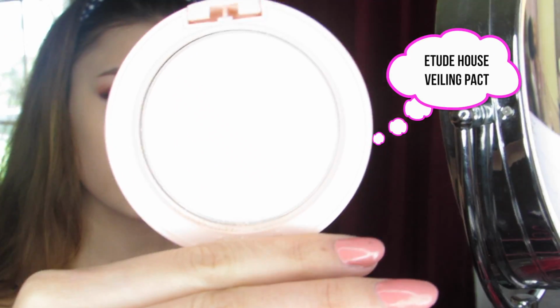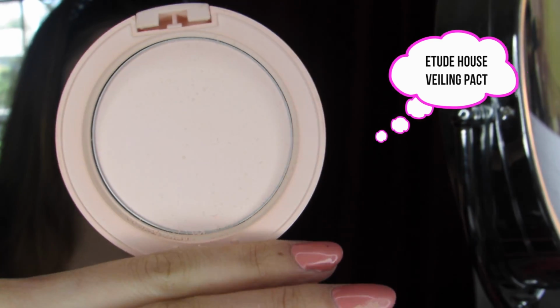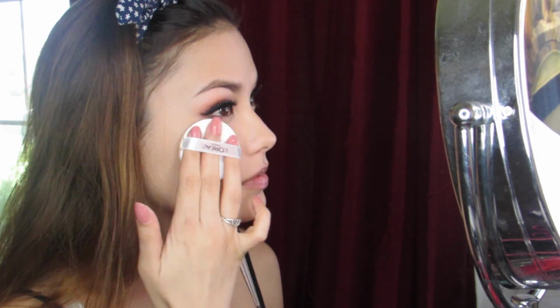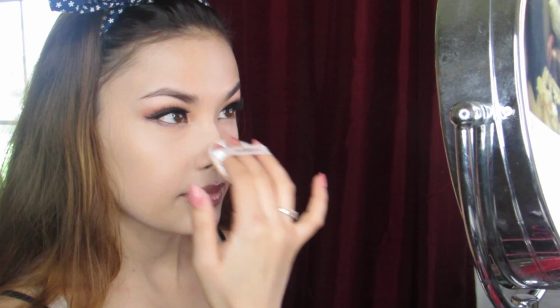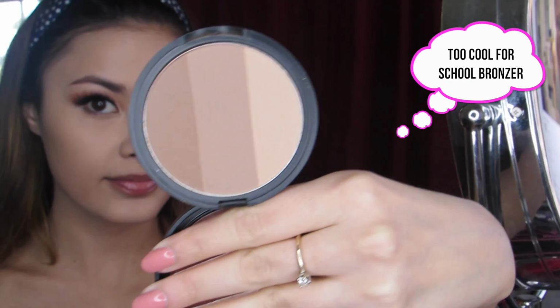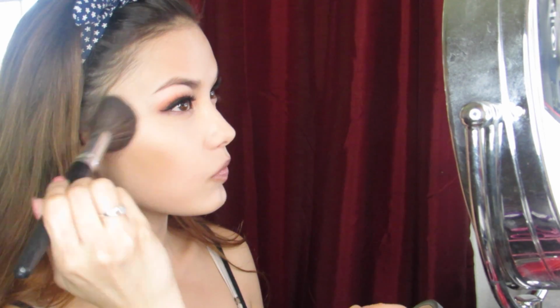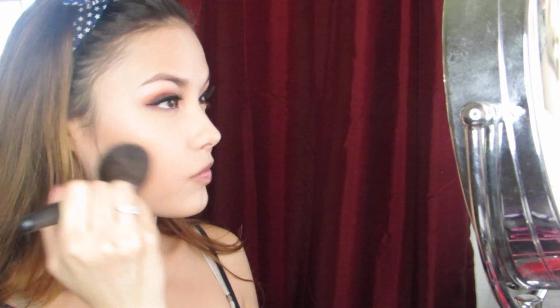I'm going to use this pressed powder here, which is a peach pink based powder, and again using that same puff, I'm going to set right underneath my eyes with this powder, and then I'm just going to use whatever's left over to set areas where I get oily first, like on my forehead, my nose, and my chin. Then for contour, I'm going to use a powder contour and just dust this along the hollows of my cheeks and on the temple of my forehead.